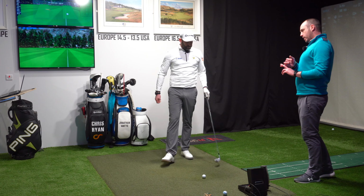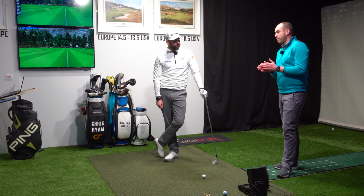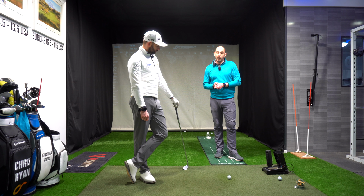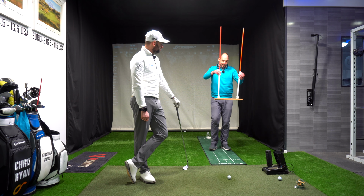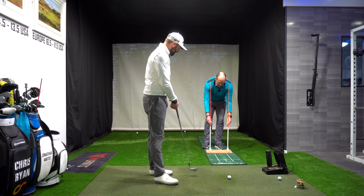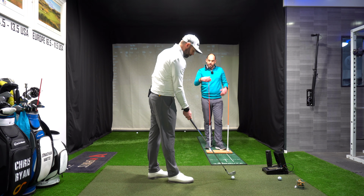Now, the second part we're going to discuss is controlling face aim. So face aim at impact, where that club face is pointing. That's going to affect the start line of the golf ball. Now, I'm going to be a bit generous with you here, Chris. That's good. Now, if you can hit off turf, or there is turf in front of your range mat, this is going to be really easy.